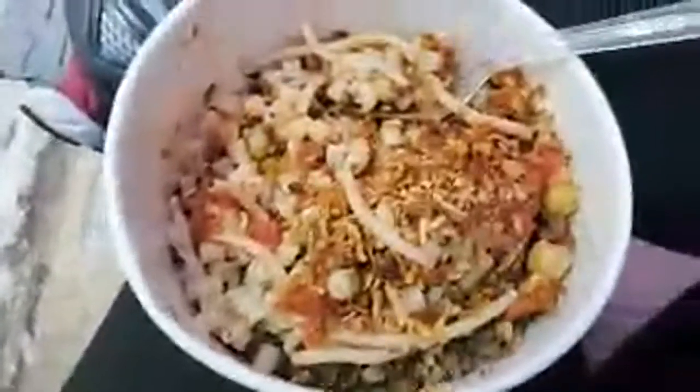For those of you who've just come in, we are eating koshary right now. This is the koshary. It looks crazy, but it tastes tremendous. Look at the buildings behind me. There's such high ceilings around here.